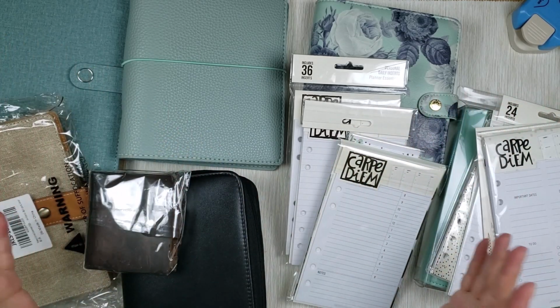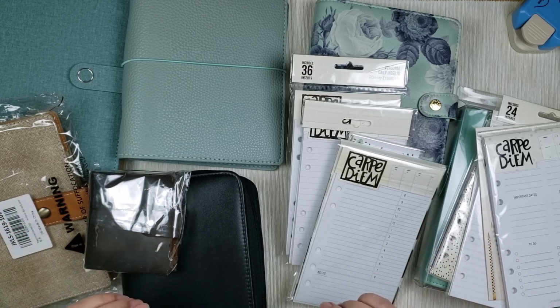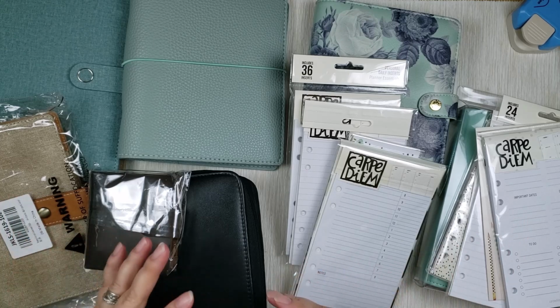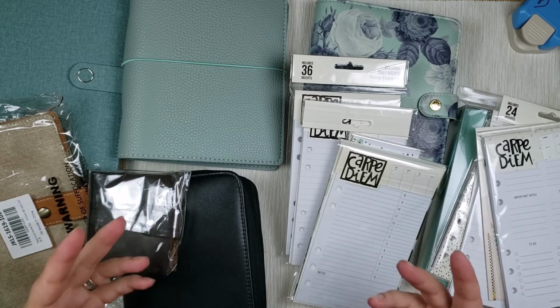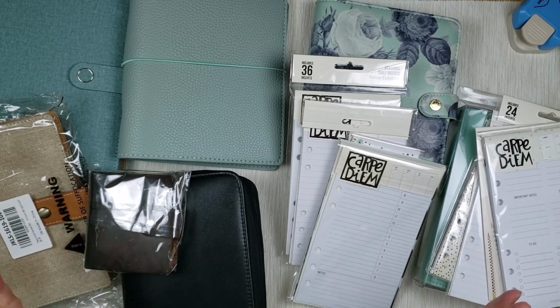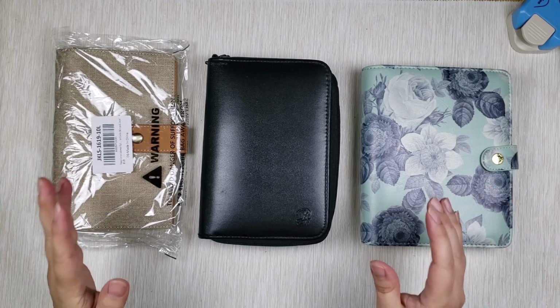So today I want to go over a little bit of the ring planner sizes that I have. I don't have all of them, unfortunately, or maybe fortunately, I don't know, and kind of chat about what the potential uses are for different ring planners and different ring planner sizes. So let's begin. I guess we can start with personal size planners.